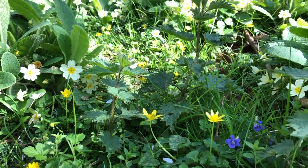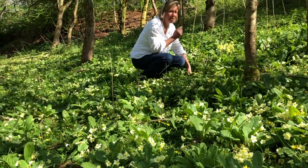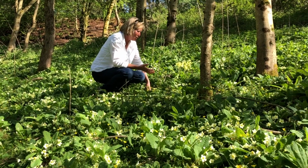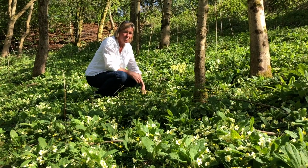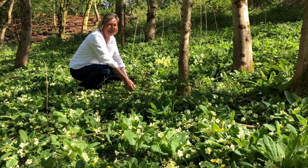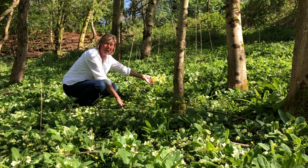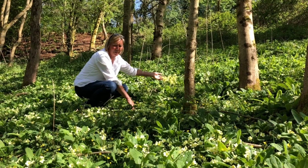So this is our first spring in Somerset, and we have a small woodland, and so we're seeing all of this for the first time. So it's a real voyage of discovery. So we've got banks of primroses. We have celandines literally coming out of our ears, violets, and now the cowslips are starting, which we have been told about by a neighbour, so it's really exciting to see them.